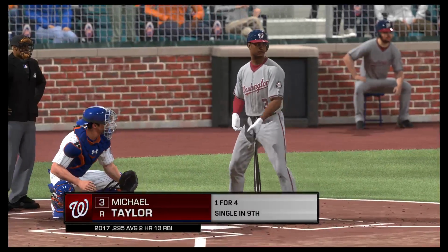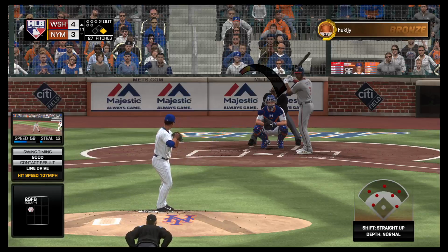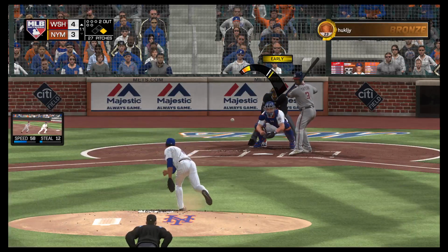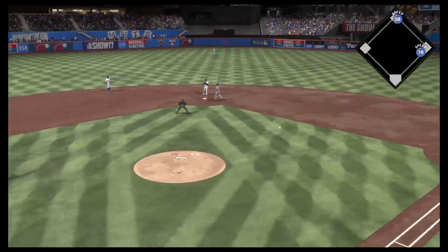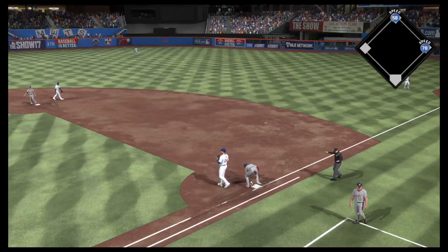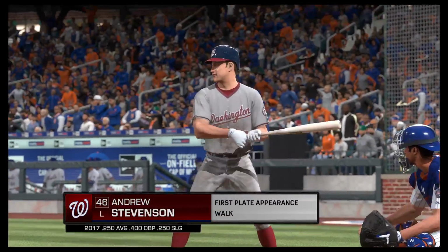Digging in and looking for more, Michael Taylor trying to keep things going now with a runner at first following the RBI single. Here comes the first pitch. Little dribbler up the third baseline. And safe at first on a bang-bang play as that last lunge was enough to beat the throw.